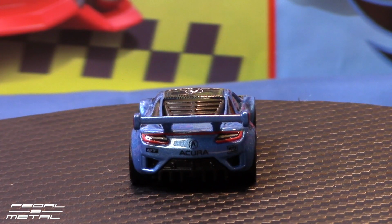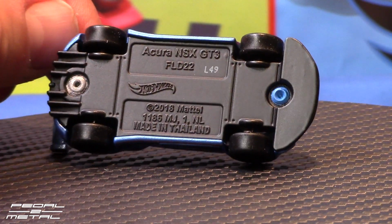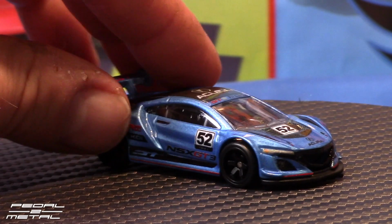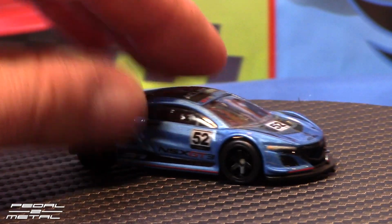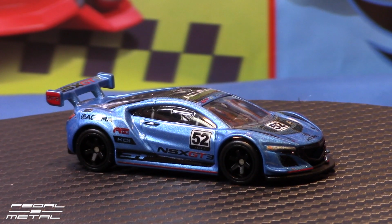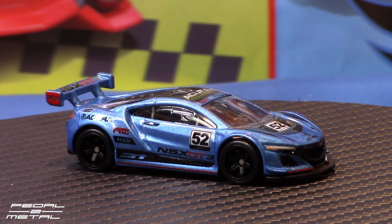Back looks great on it too. Satin black metal base. I didn't get time to research all these. I don't know if that's a real car. I assume it is, the number 52. Most likely it is. I'm hoping it is. But I love all the details on it. I mean, for the price, $549 price point, I think you can't really go wrong with these.